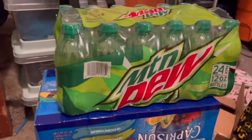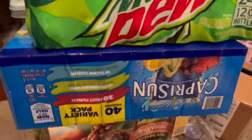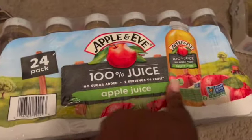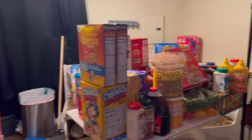All right, so I grabbed some short Mountain Dews, some Capri Suns. I got two packs of Capri Suns. I got some baked beans, some Yoo-hoos. I also got some apple juices. All right, so this is the rest of Sam's Club.